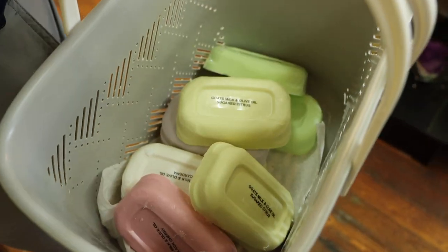Look at you being a Bed Bath & Beyond girl. Look how much soap you're getting. I only have to put 3 of those in there.